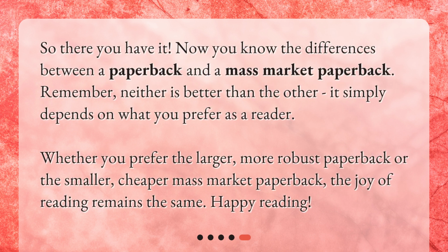So there you have it. Now you know the differences between a paperback and a mass market paperback. Remember, neither is better than the other. It simply depends on what you prefer as a reader.